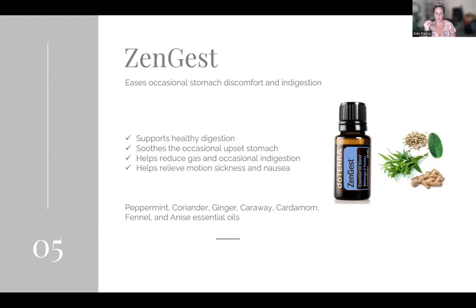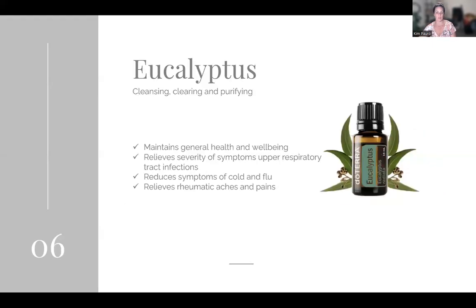So beautiful for if you get car sick, seasick, or on the plane, like I find when I fly, my tummy goes a bit funny. It's got peppermint, coriander, ginger, caraway, cardamom, fennel, and aniseed. So really beautiful for that. Another one you can add to your tea if you want to.